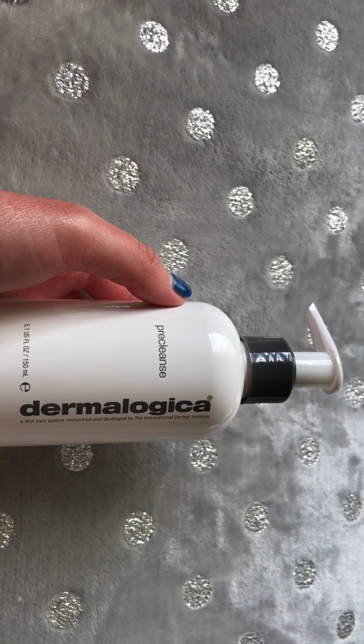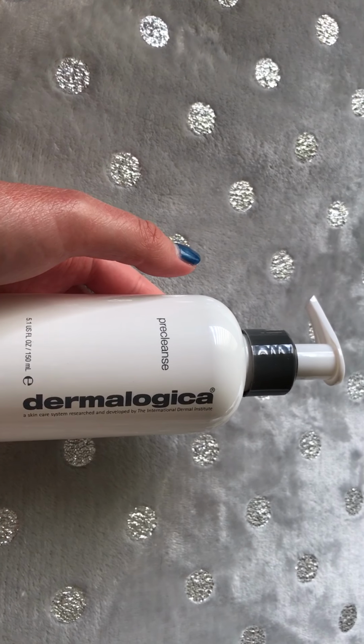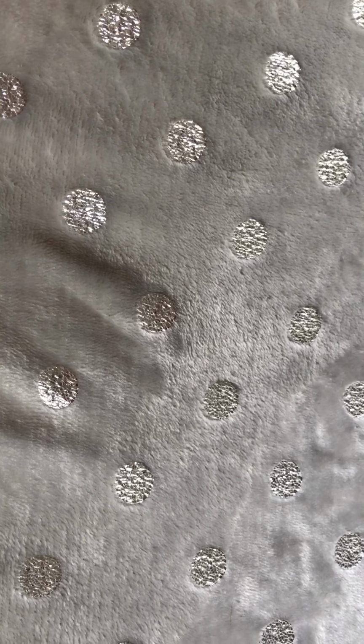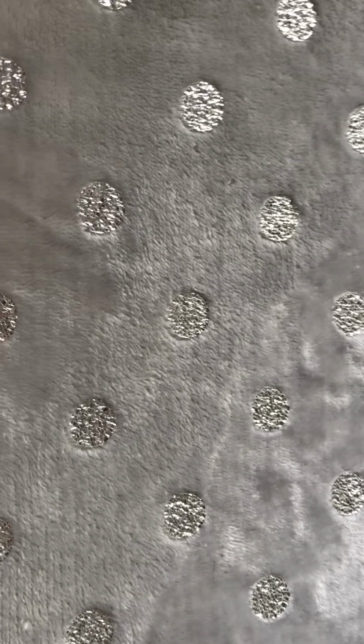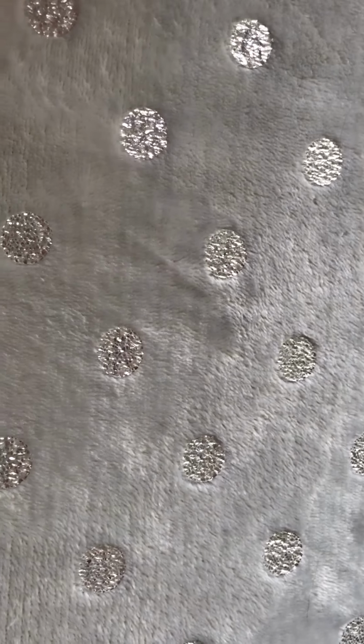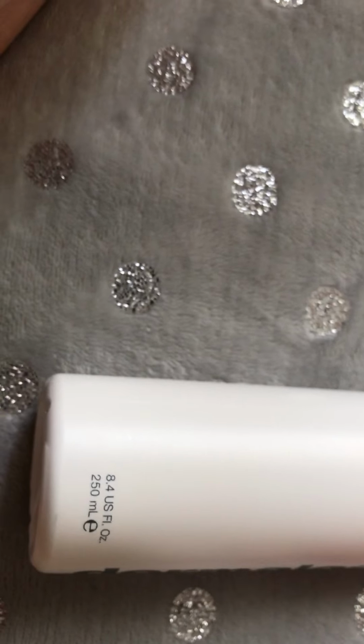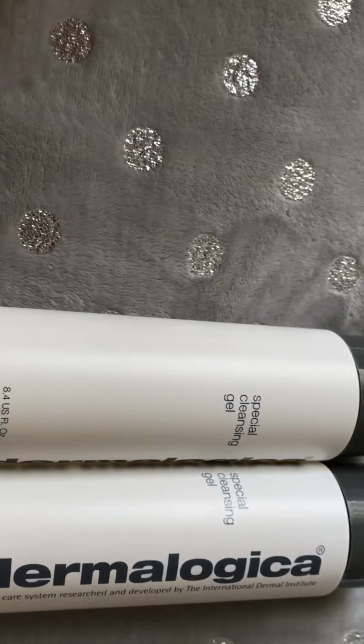So she says she's used it on me before. It's felt really nice on my face, but I've never had a bottle of it to use at home. So I'm excited for that. As I said, it will double as a makeup remover, but it's kind of like your first step of cleansing, because especially if you're wearing makeup, you definitely want to have a double cleansing routine to make sure that you're getting all of the stuff off your face. So that was the very first product I got, and then I actually got one and then two of these.